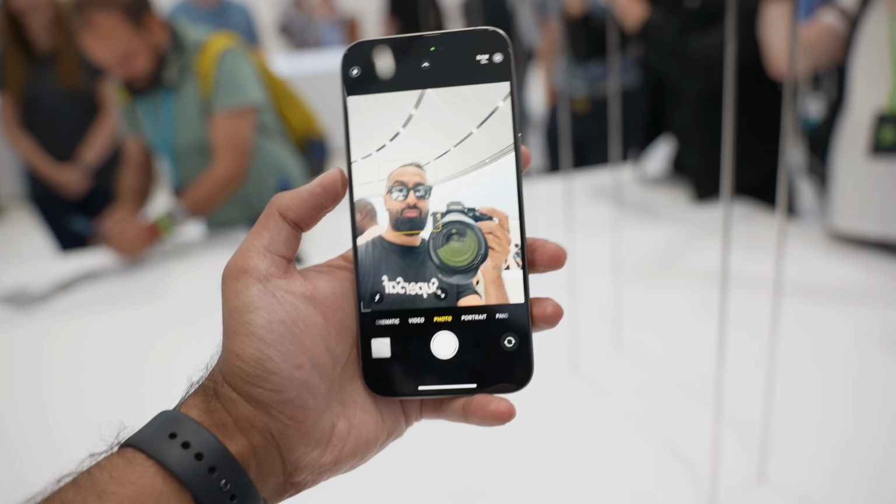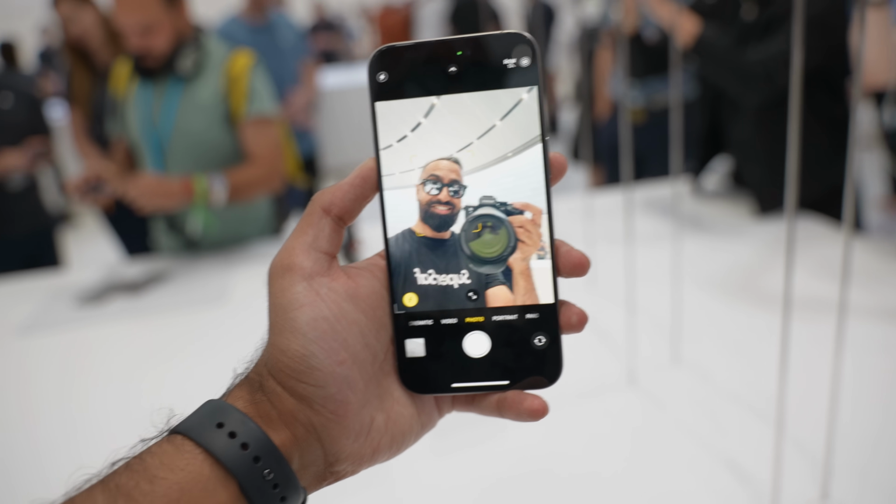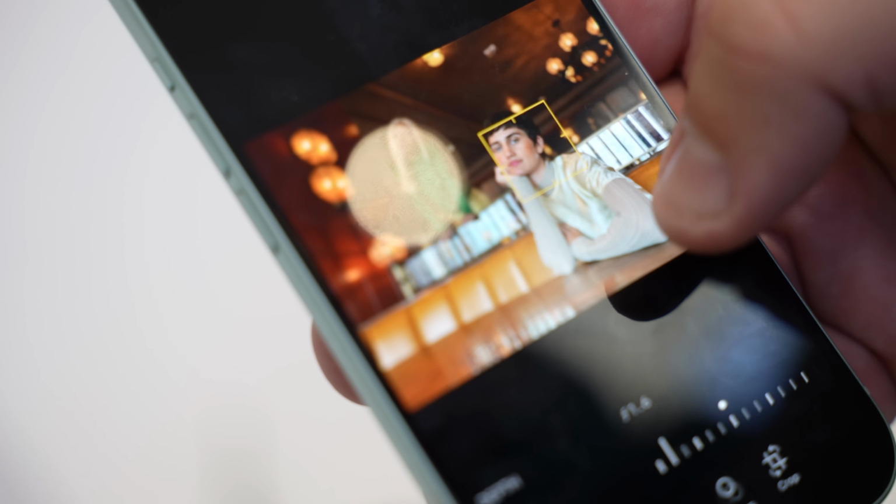One of the things that's really interesting is an updated portrait mode. So now when you're taking regular photos, if there is a subject like a person or a pet in the photo, it's actually going to automatically activate portrait mode without you even having to do anything. And then you're going to be able to adjust the blur after the fact, but also the point of focus after the fact, like you've been able to do in cinematic mode.